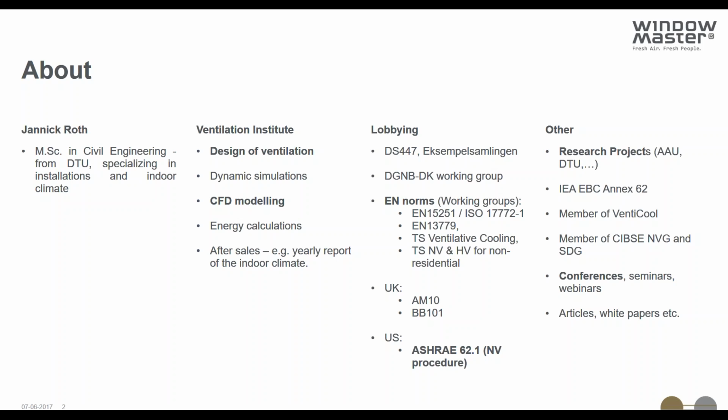We are currently trying to update the natural ventilation procedure, because at the moment it's perhaps one or two pages, it's not so condensed, but we will try to make it more valuable for the client to use as well. We are also involved in a lot of research projects, and do a lot of conferences, seminars and webinars like this. So that was just a very brief introduction.